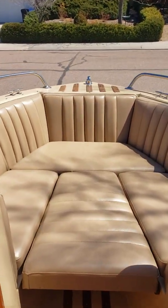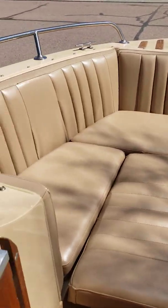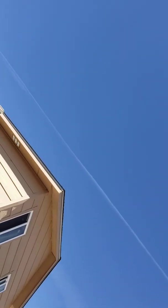Now up here, this is one of my favorite parts of it. It has the center pad in it. Right, now this is not the biggest front end. Don't let this be deceptive. It is a smaller front end for the size of this boat, which when I saw this last year, I originally walked away from this boat because I didn't appreciate it.